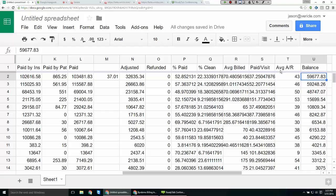Reimbursement. So we can reference you back there, but this is one of those tools, the billing statistics tool, that helps you stay on top of how you're performing.